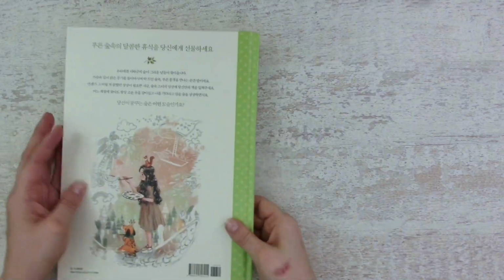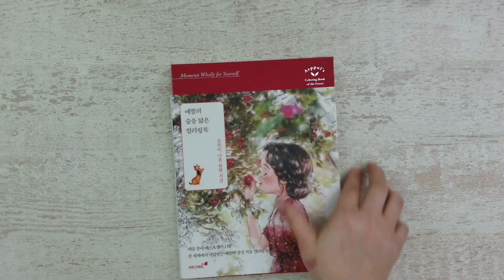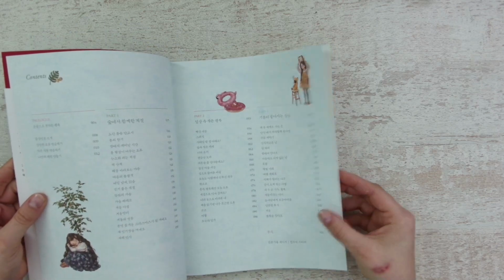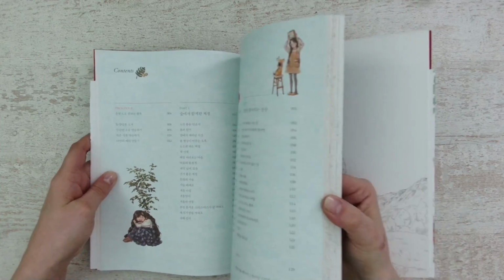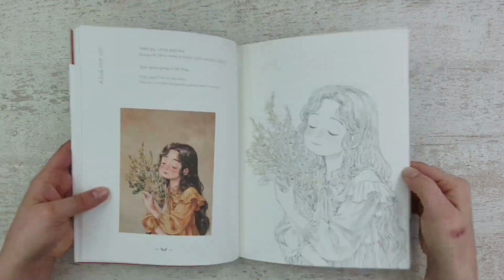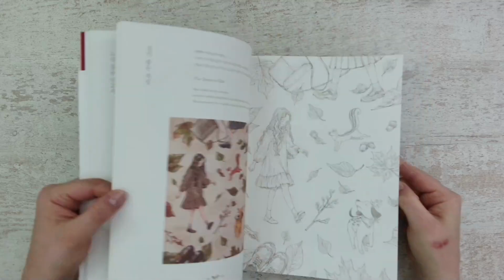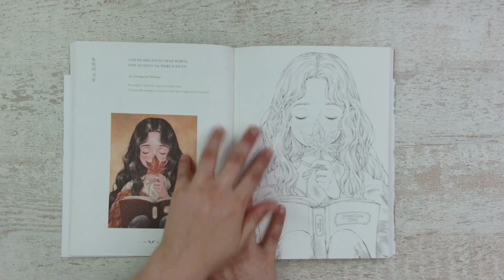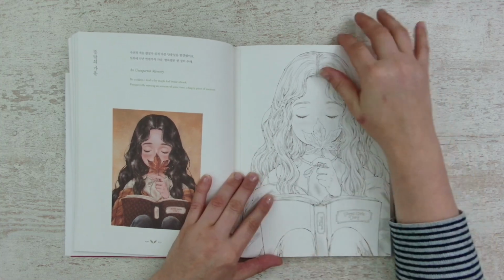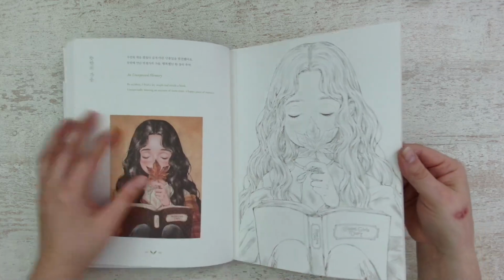Beautiful book. I also have the third one. It is Moment Only for Yourself. And this one has the same paper as the first book, and that's a shame, right? Because we are kind of spoiled with the second book. And it has the same type of illustrations. This lovely girl. Oh, and I spotted this autumn vibe again. Yeah. The paper really feels smooth.